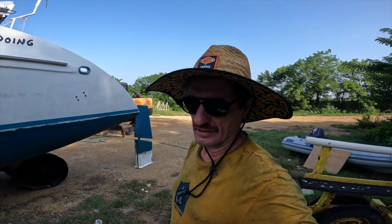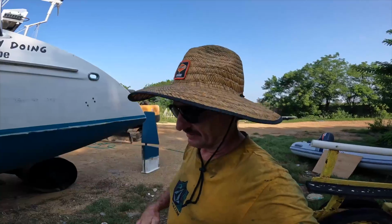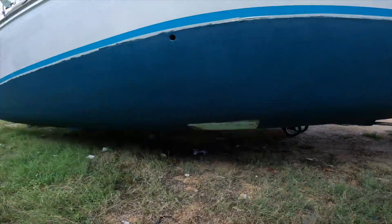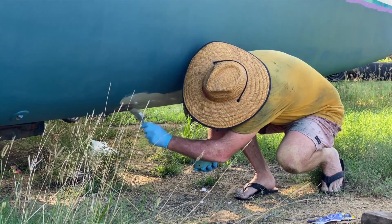Good morning. Final day, I guess, is day number 5. The boys have just been here and lifted the boat back up, put the weight on the trailer again, and then taken all these blocks out that were under there, so that I can go ahead and put some primer on here and then a couple of coats of anti-foul.